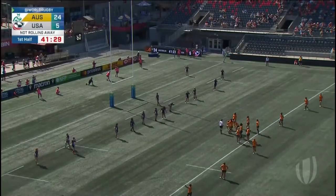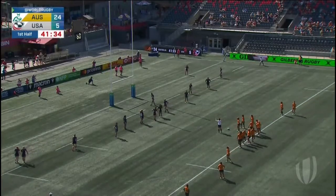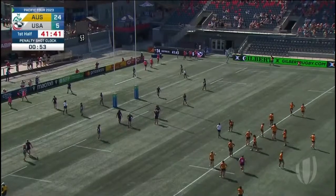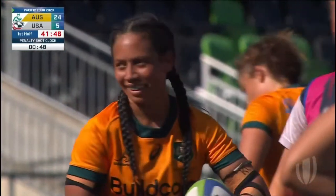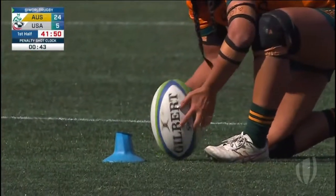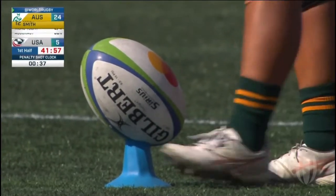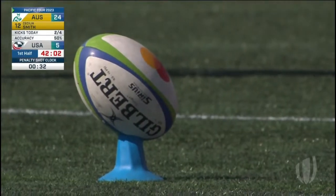Well, there it is. Not rolling away is the penalty. Shot called. And they have decided, they've selected to go for the posts. So they will have a minute to kick this one. Another good reward for their work. Really controlling this game right now. And they'll go into the change rooms at half pretty happy with themselves, I imagine, and still a bit to clean up. USA, on the other hand, lots to look at, lots to improve going into the second half.